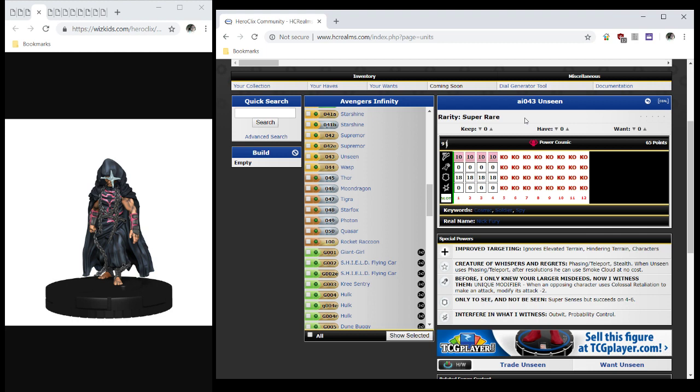He is so close to being this meta piece, but he's just missing something. And in every set that comes out, whenever we get these new equip objects, I'm thinking, can I put that on Unseen and break him? What can I do with Unseen to take him to the next level?